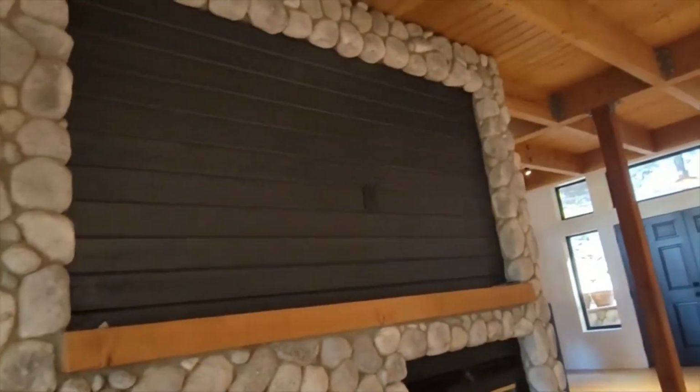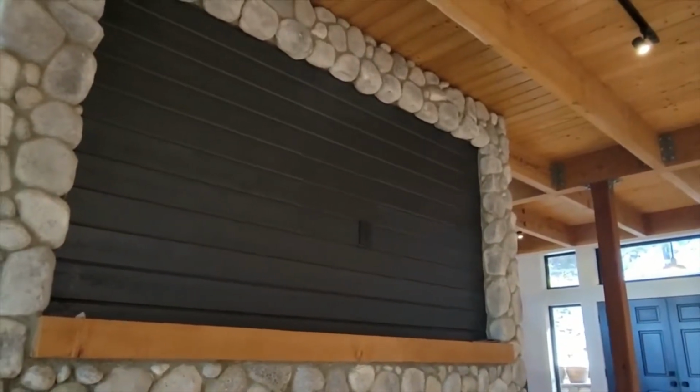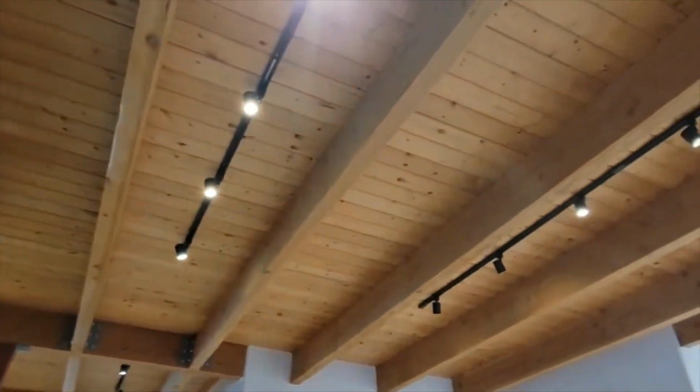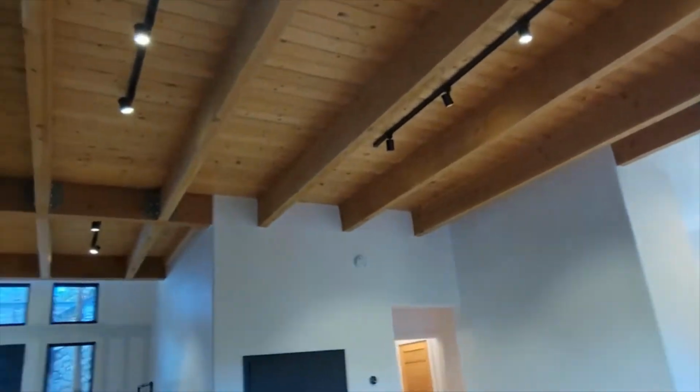So this area up above has been set with electrical. So if you wanted to, you could put a flat screen TV up there. And of course, all these beautiful beams and the tongue and groove ceilings are fully exposed to add to that little bit of that rustic Americana look.